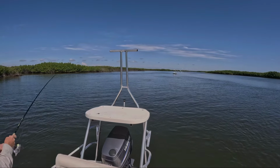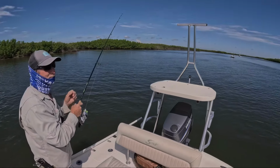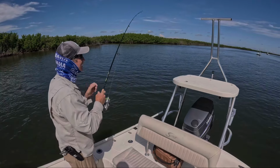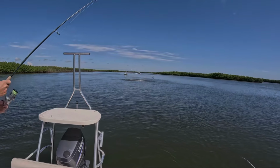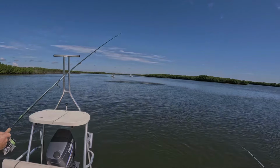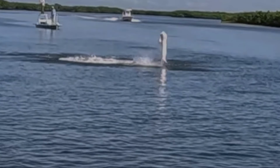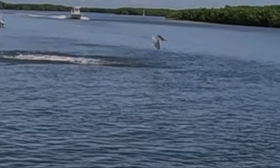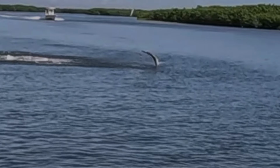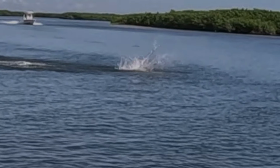Hey, did you see the jump? Holy crap. Did you see it? Yeah. That was a good size one. Tarpon jump. Is the bait still on? Yeah, there you go. There we go, tarpon. Whoa! Oh, flip the bait out. Do you still have him on? No. Nope. That was a good one. That was a tarpon. Oh, shoot. All right, let's go get another ladyfish.